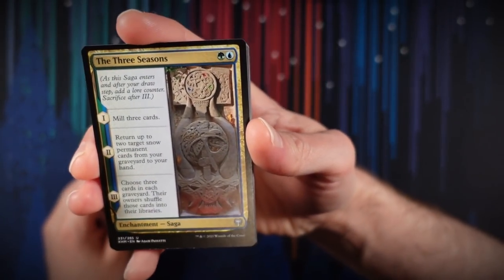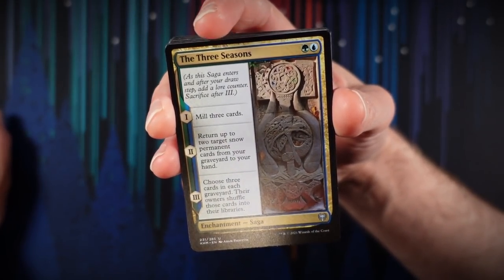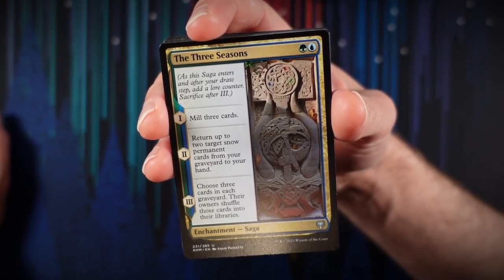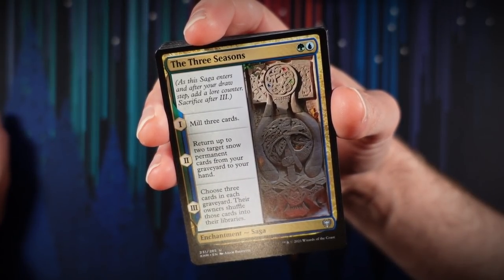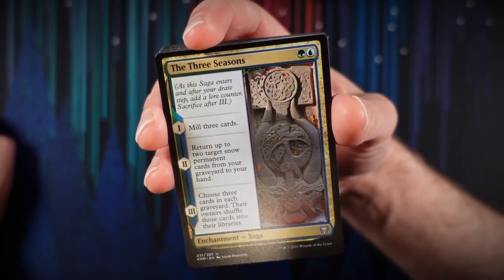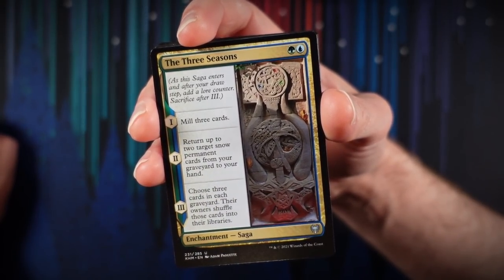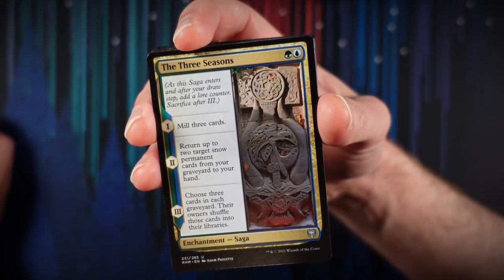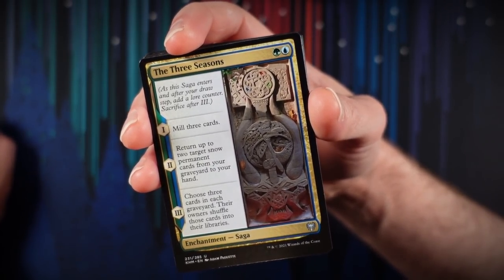Potentially. And then the third step here of the saga. Choose three cards in each graveyard. Their owners shuffle those cards into their libraries. Huh. I'm really not quite sure what the value is. There's probably something here I'm not quite grasping, but you'll mill three cards. You can take up to two of them if there's no permanent to put them in your hand. And then you can shuffle three cards back into your library.